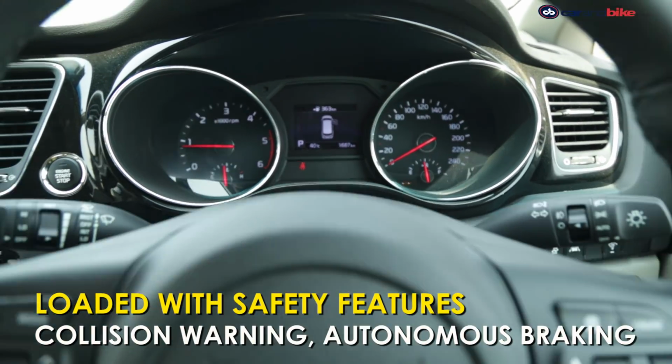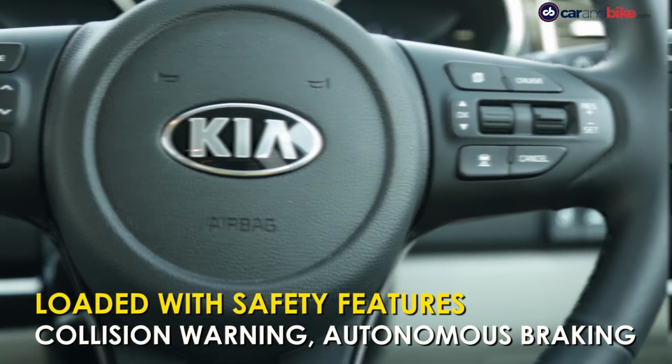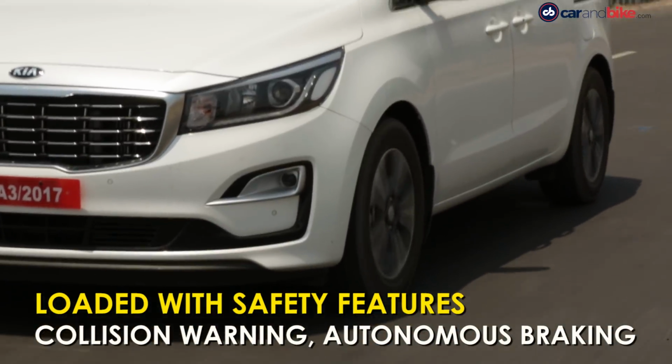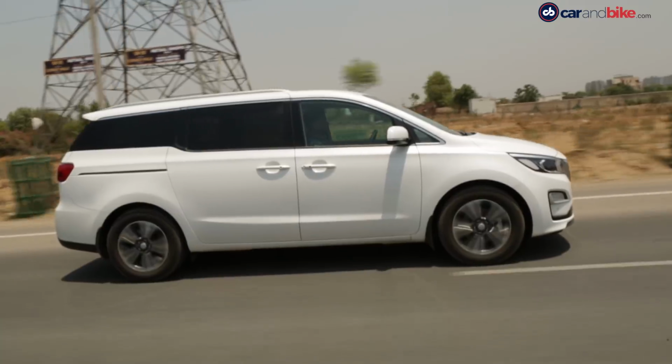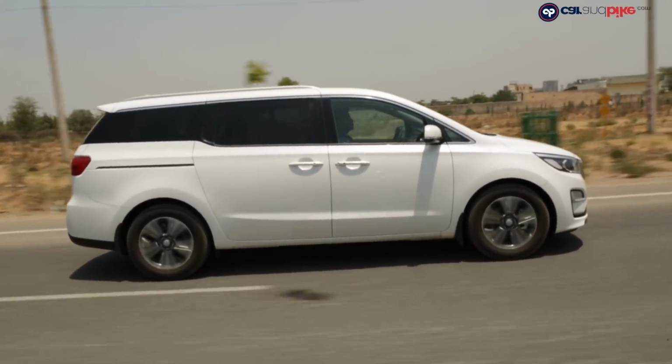The car with me also had cruise control, collision warning, autonomous emergency braking, ABS with cornering brake control and EBD, traction control and rollover mitigation, and front and side airbags.